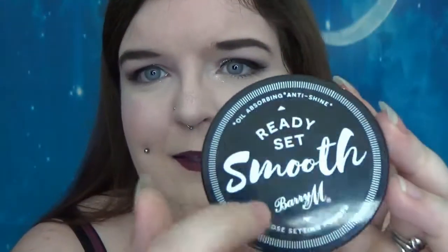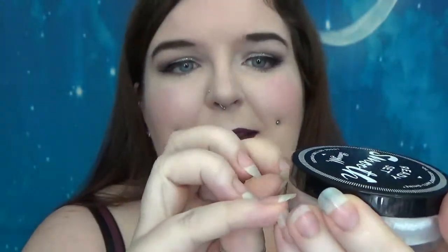So next up that we're testing is the Ready Set Smooth setting powder. So it's oil absorbing, anti-shine. You get 5.2 grams for $4.99, so it's nice and affordable. Out the packaging is really cute. This detail around the edge, it pops open. You've got a mirror and a puff. Mine's a little bit messy.